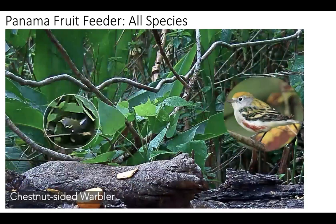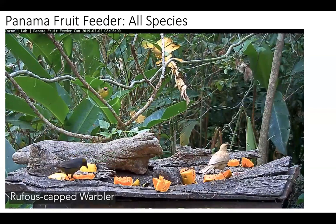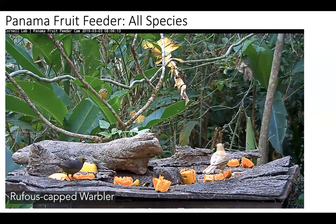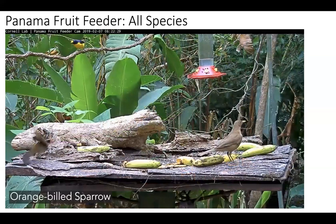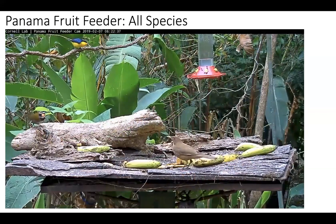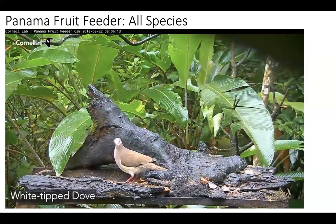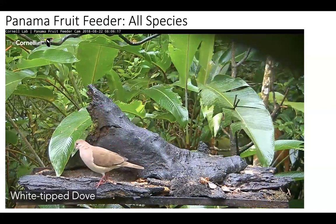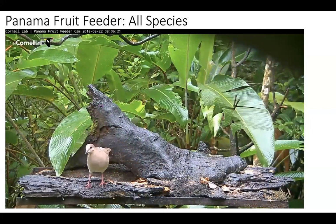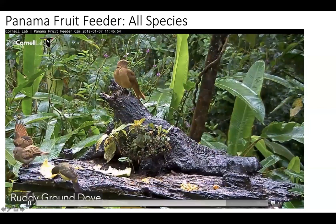Chestnut-sided warbler. Those guys actually breed in New Hampshire and Vermont. So during the summertime, they would be migrating north. Orange-billed sparrow. Over here. Black-striped sparrow down here in the right-hand corner. A white-tipped dove looks a lot like our mourning doves. Ruddy ground dove. That's this guy here and here.